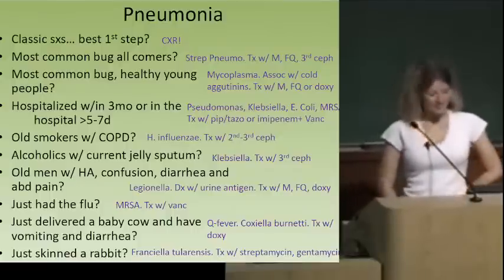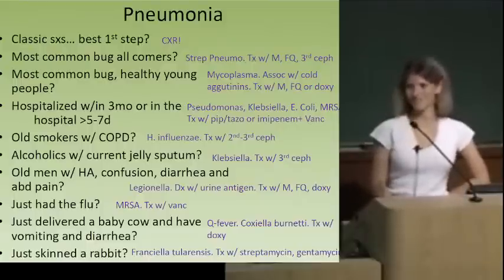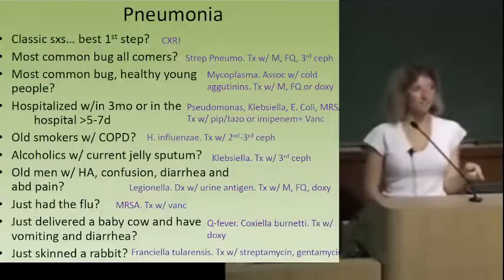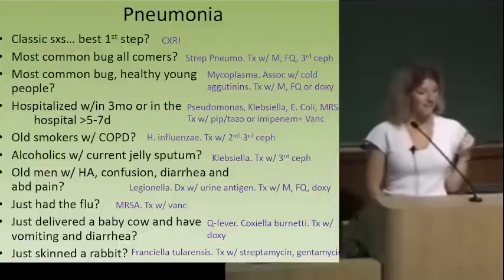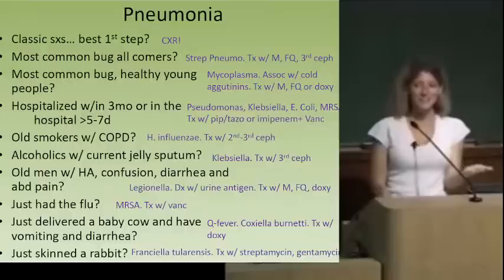Okay, so these are kind of random, but you guys just took step 1, so you should remember this, right? Okay. What if they just skinned a rabbit? This actually was on my shelf. Tularemia. So if they live in Arkansas and skinned a rabbit, it's a well-known geographic association.